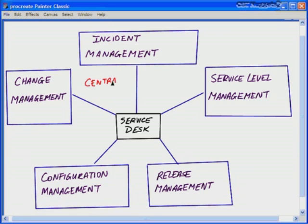First of all, the Service Desk is the central point of contact. That's why we have it here in the middle, okay? It's the central point of contact between the user and the IT services of the organization. IT services and IT service management, whether it be service level agreement management, release management, configuration management, change management, and incident management. It is there to handle all of the incidents and the requests.